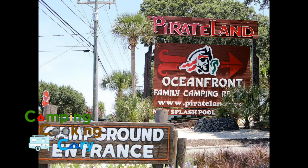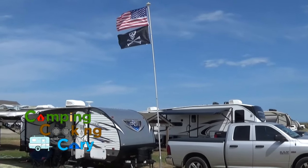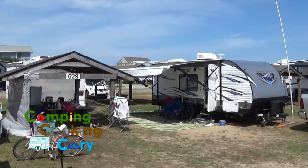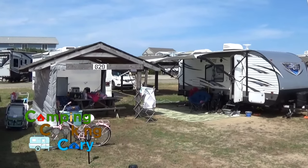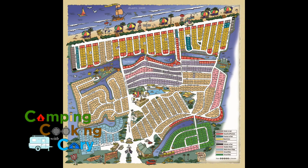So as I mentioned, PirateLand Oceanfront Family Campground is located in Myrtle Beach, South Carolina. The sites there are pretty spacious, I think. They're all stacked next to each other, but you have enough room. The place is huge, though, as you can tell by the map.